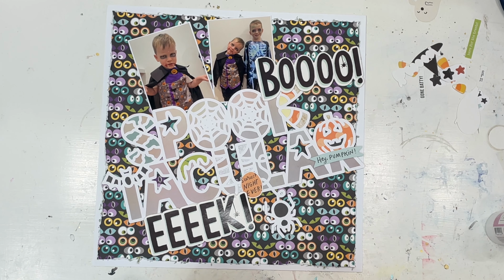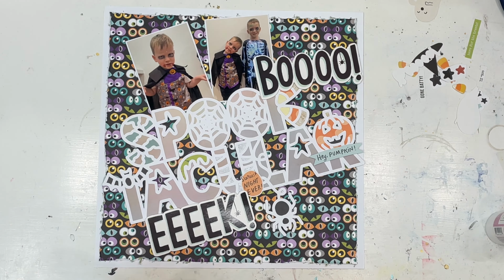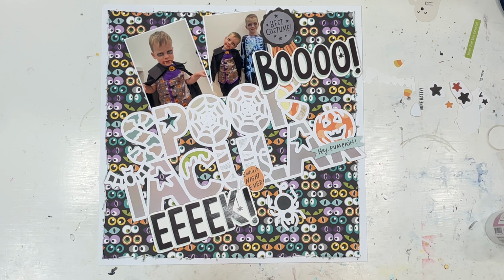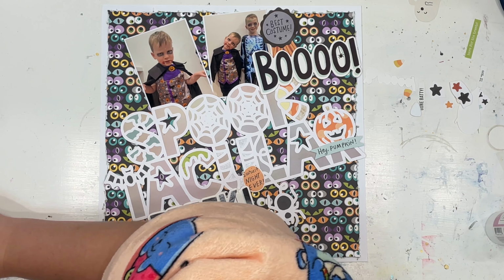So as you can see, it is two photos of my two super cute boys dressed up for trick-or-treating. This is the first time we've ever, ever, ever gone trick-or-treating. They had the best time. It absolutely bucketed with rain. The boys and I were soaked through by the time we got home. All the makeup had rubbed off their faces. They looked like they had already had a bath. They were just saturated. But gosh, did we have fun. And they got so many lollies.